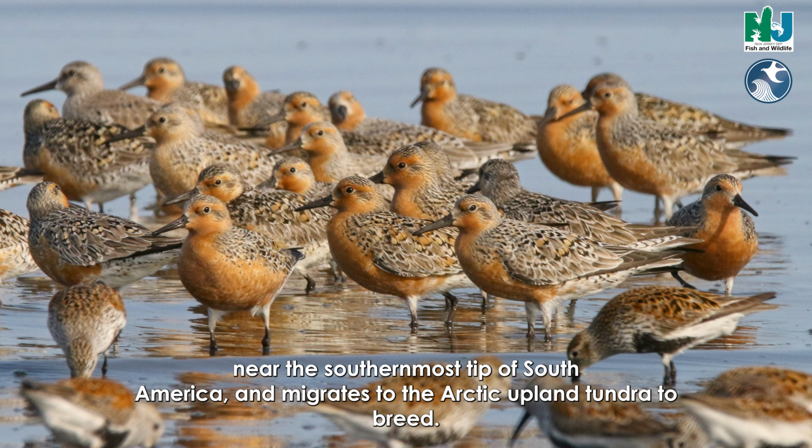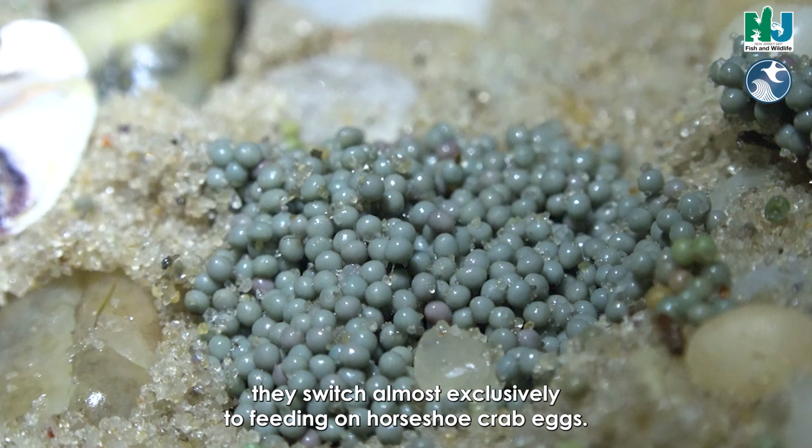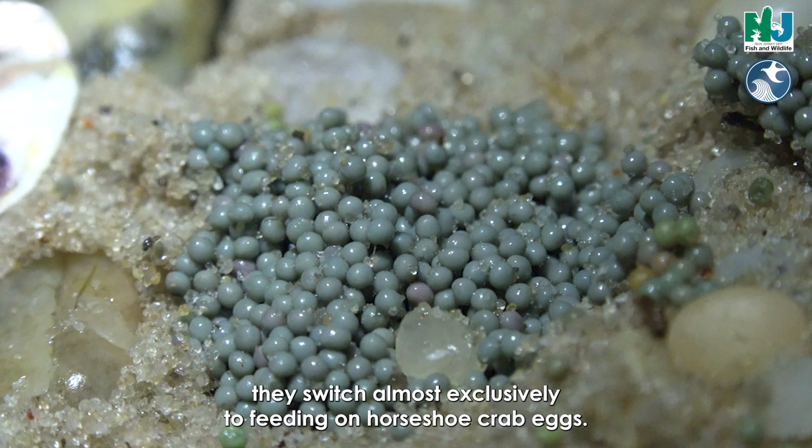any given spring. Knots are primarily bivalve feeders. Their diet consists of small clams and blue mussel spat. However, when they come to the bay, they switch almost exclusively to feeding on horseshoe crab eggs.